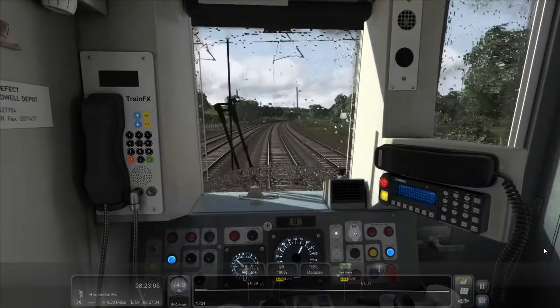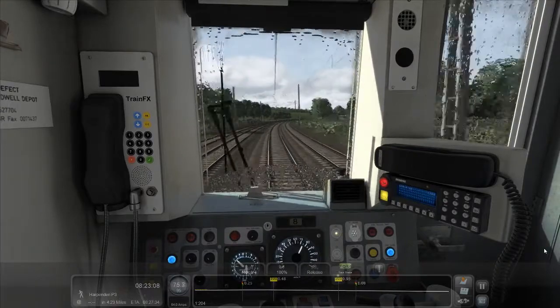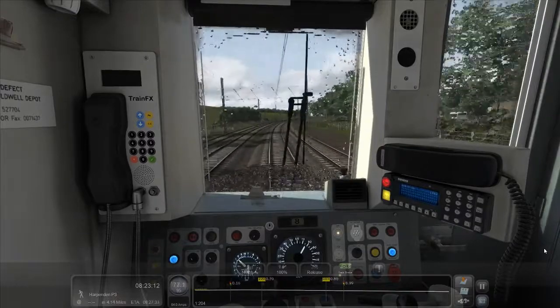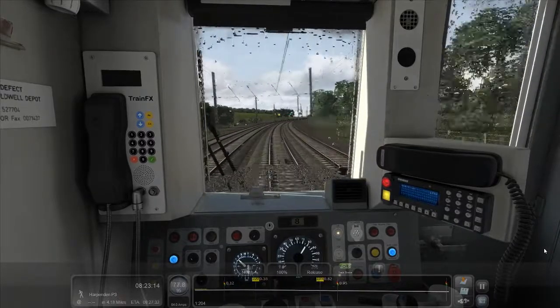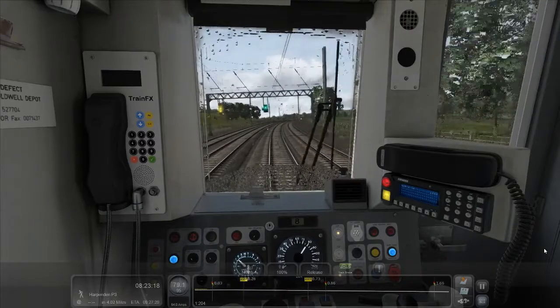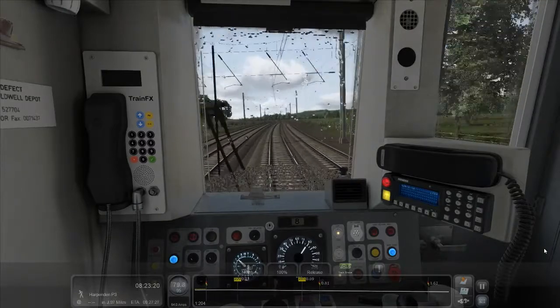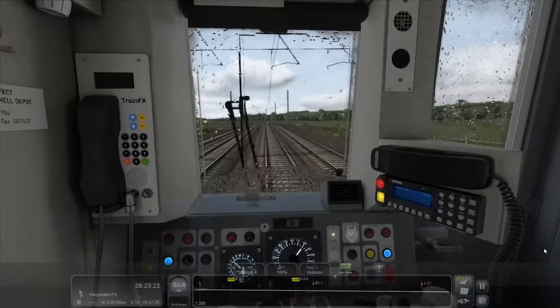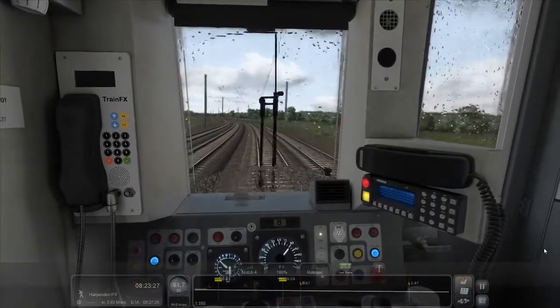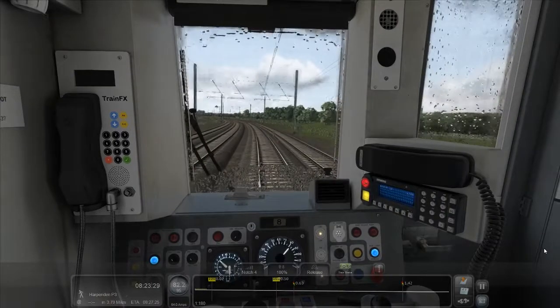There was also meant to be a Class 43, the Intercity 125 in the East Midlands livery, but for some reason my computer doesn't have it. I mean, I have all three HST enhancement packs, but it doesn't seem to want to load for this scenario. So there is meant to be a 43 roaming around, or maybe more than one, roaming around in this scenario, but for whatever reason it's not. I can only apologise for that.